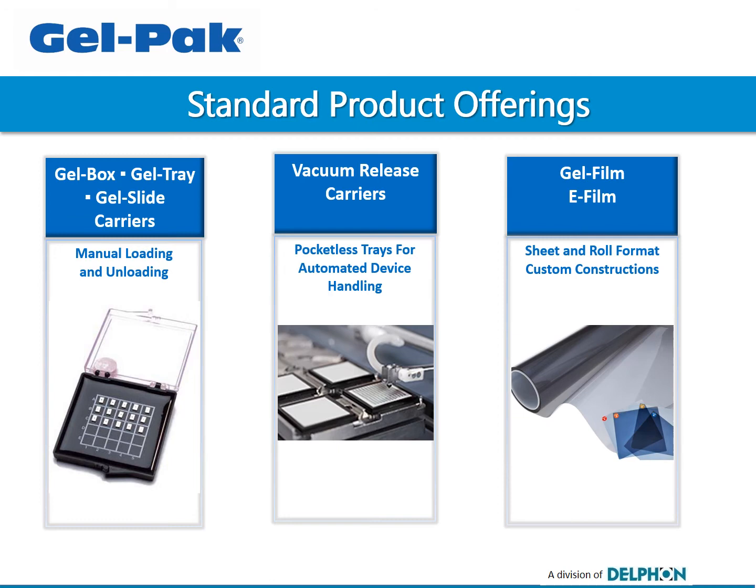These are really designed for manual type of applications, manual loading and unloading. The vacuum release carriers, which are really the flagship product we've had, are designed for automation. And this is where you've got your high-speed pick and place type of equipment, and you need to have very high-speed picking and placing of a device into the carrier. This is what the vacuum release carriers were designed for.